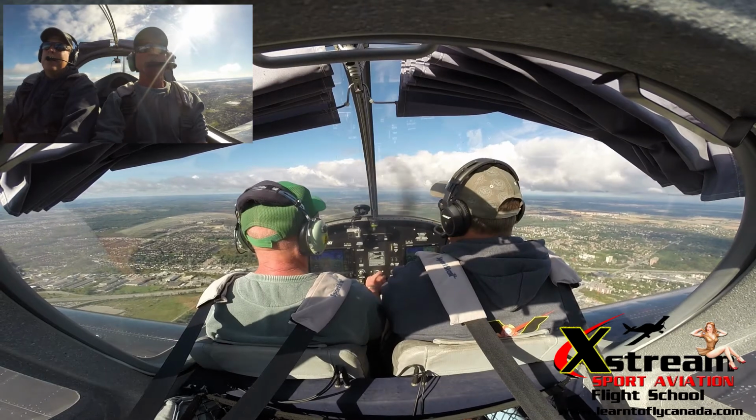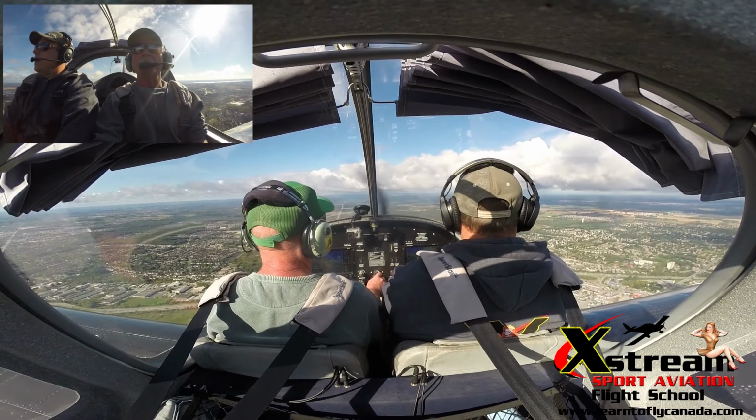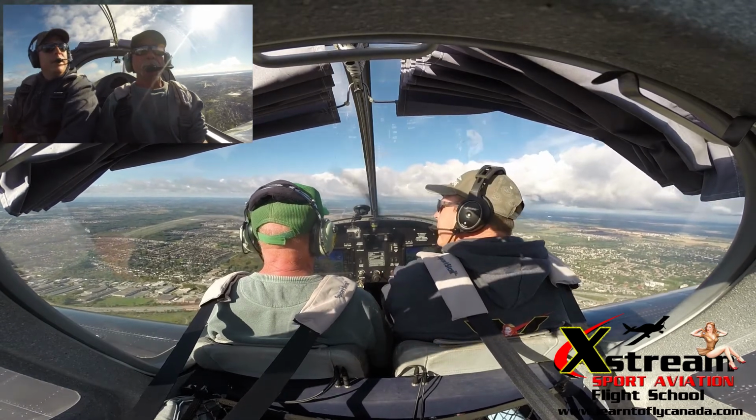We got moderate precipitation cells in the Owen area and north. Traffic Golf Foxtrot 3, turning final 27.